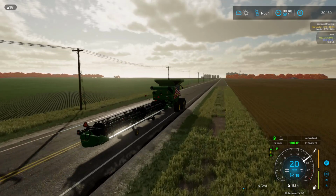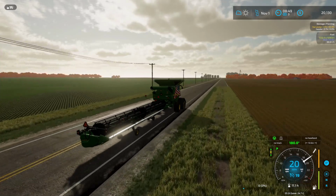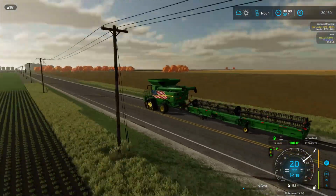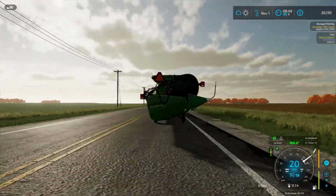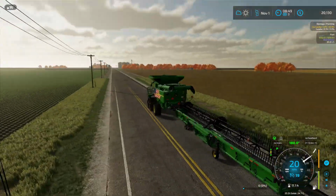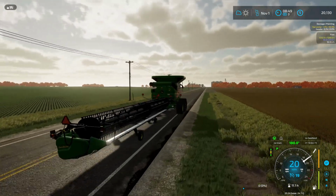So anyway, I started harvesting. The header had an unrealistic work speed. I will be uninstalling that mod. And so what I did was I just swapped it for basically the same size header. This is a 13.7 meter header, and it's the same price. So I traded them out.